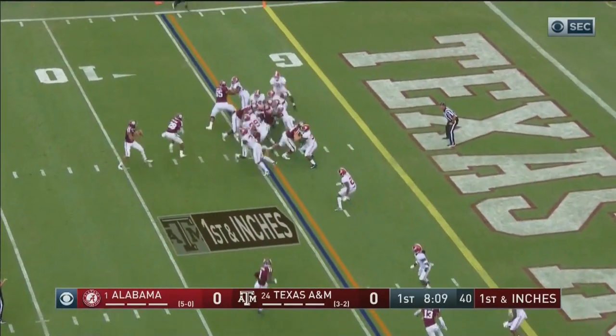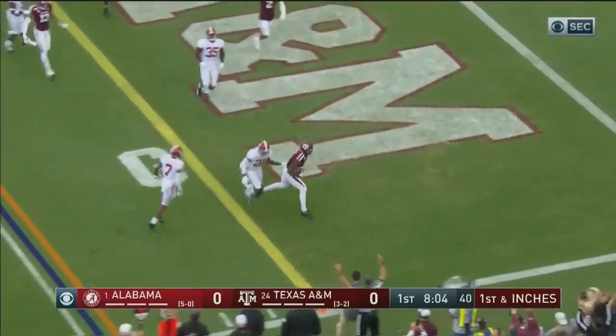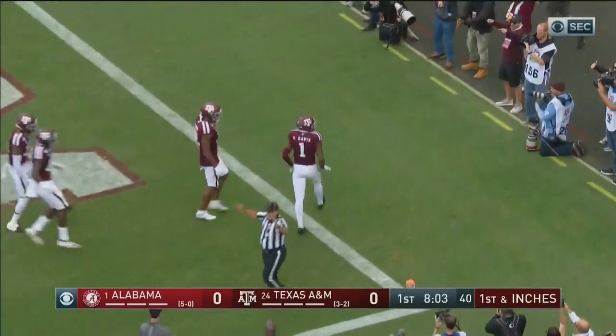Inches for a first down. About 5 yards for a touchdown. Kellen Mon out in the flat. Complete. Courtney Davis. Touchdown. Texas A&M.